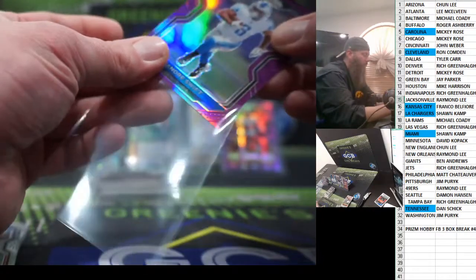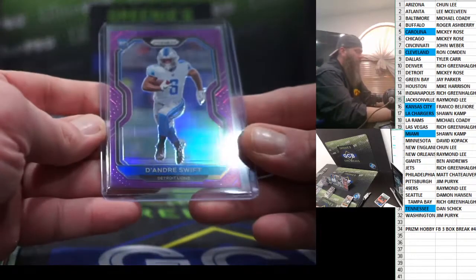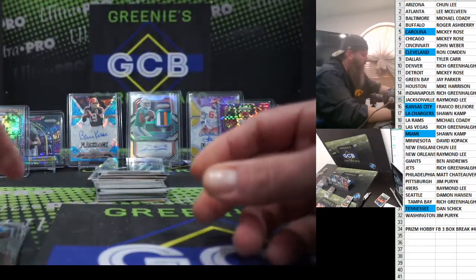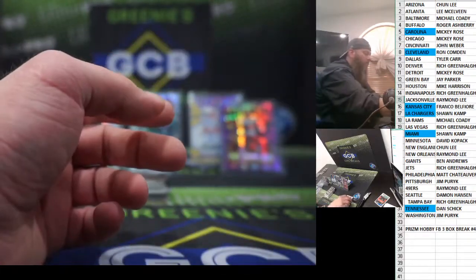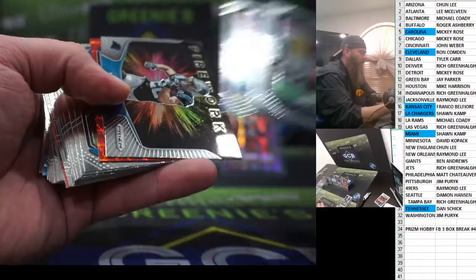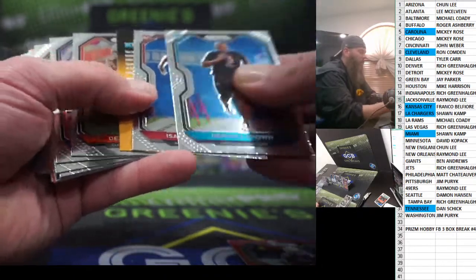Mickey Rose, right? Yep. There you go, Mickey. Purple Swift, not bad on the centering, to 125. Kenny. Kid Reporter. McCaffrey Fireworks. Cam Newton Red for the Pats. Let's leave him in just a second. Whoa. Kid Reporter.